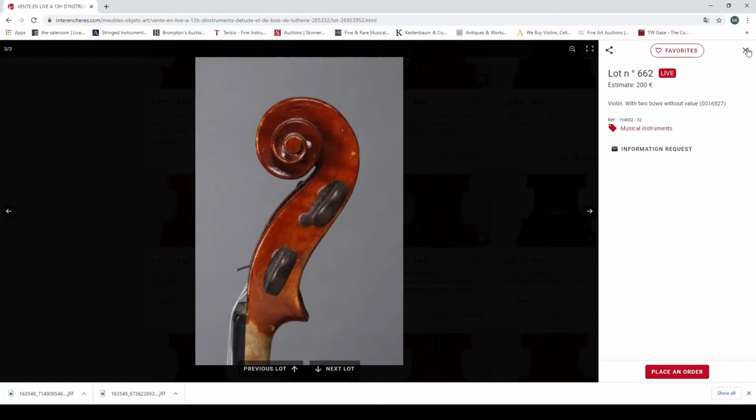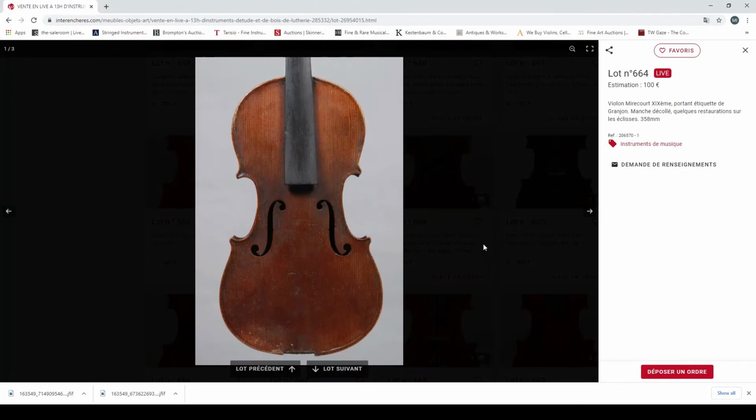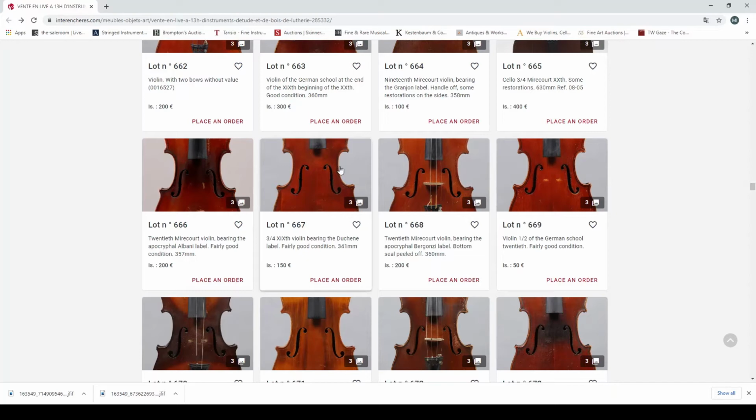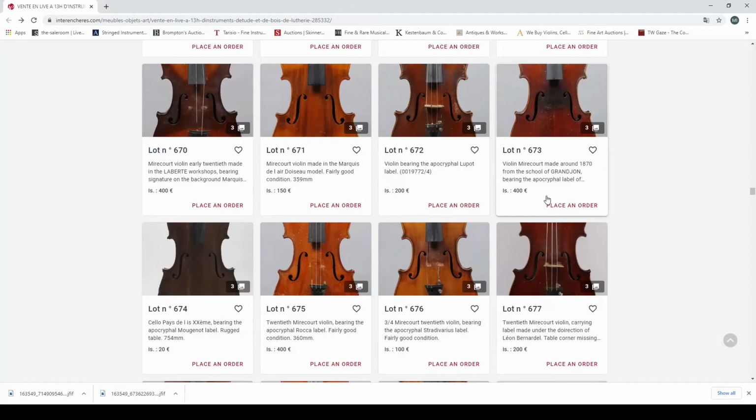Violin, German school. 19th century, let's just have a look at that anyway. Yeah, okay. Cello three quarter. 20th century violin. Three quarter violin. 20th century violin. Violin half, German school. Violin, early 20th century. Another violin. A violin with a Lupo label. Okay. Violin around 1870 from the school of Grandjean. Okay.